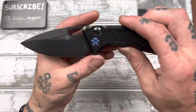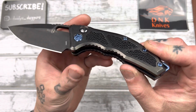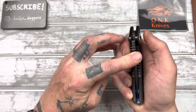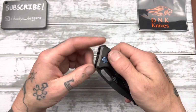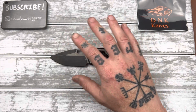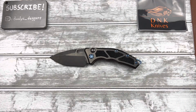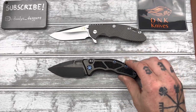There it is. I thought you guys might enjoy seeing this. Again, this is a very expensive knife, $980. Most expensive knife I've handled. Now, the most expensive knife in my collection, if you count all of the modding and stuff I've done to it, is my Hinderer XM-18. This is my most expensive knife.